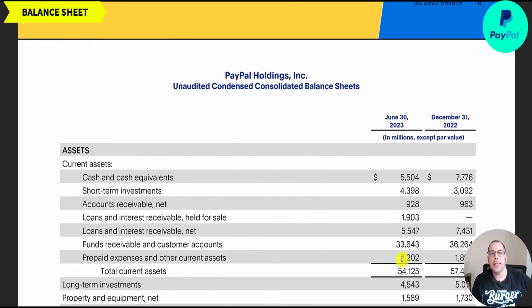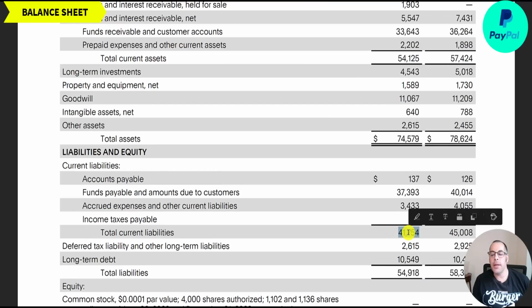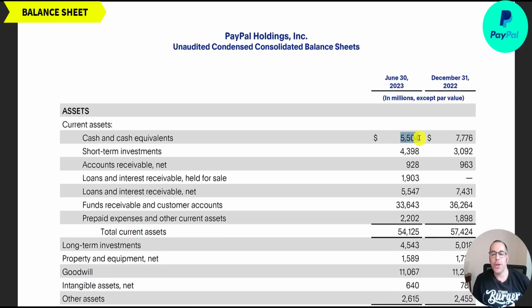The balance sheet lists the assets, liabilities, and equity of a company. Their current assets are 54 billion. Current liabilities, 42 billion. So their current ratio is above 1. They can cover their current liabilities with their current assets. 5.5 billion of cash, down from 7.8 billion. You can think of short-term investments as cash. So they actually have 9.8 billion of cash, compared to 10.7 billion from last year.